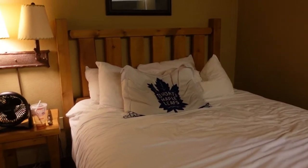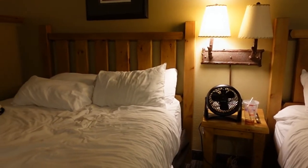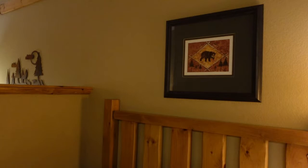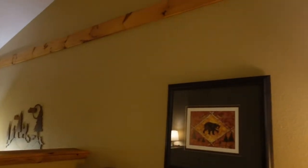And I like to bring a fan with me. That's one of my other tips and tricks. You can bring that fan, cuts down on the outside noise, because you do hear people running back and forth in the halls. There's a lot of families here, obviously, so if you're sensitive to noise at night, you might want to bring something to cut back on that.